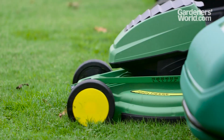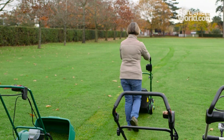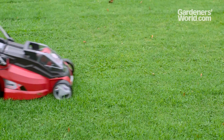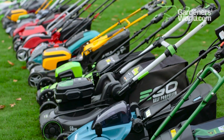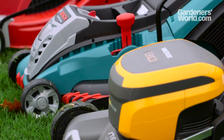They're really simple and easy to operate. They're quieter than petrol or electric models, and there are none of the emissions that you get with petrol mowers. With fewer moving parts, machines are lightweight and therefore easy to manoeuvre and carry around. Plus, many models fold down small, so they're easy to store. Maintenance is minimal, especially compared to petrol mowers that need regular servicing.